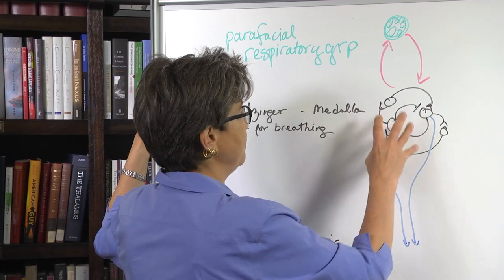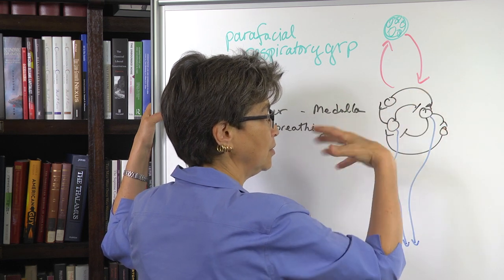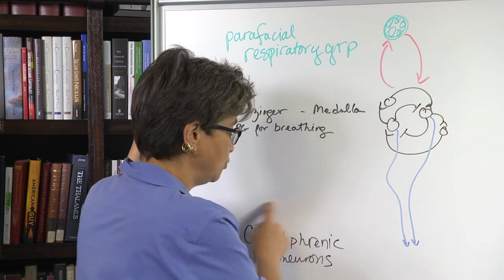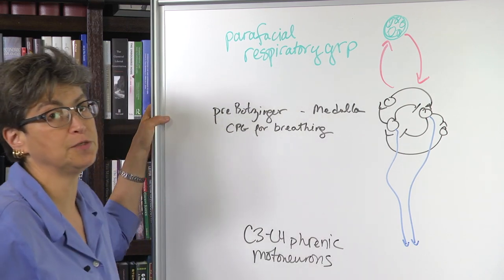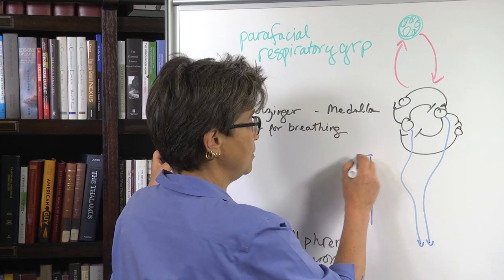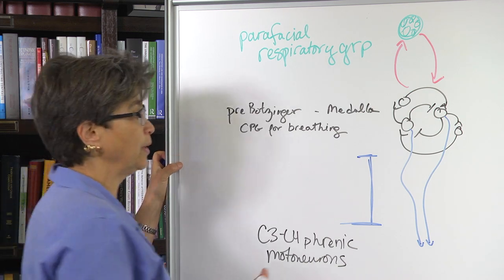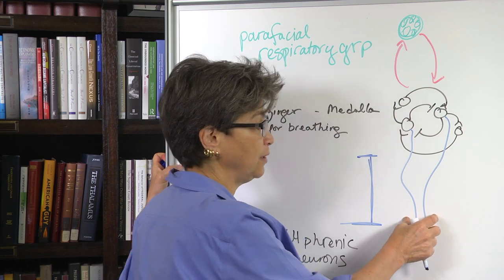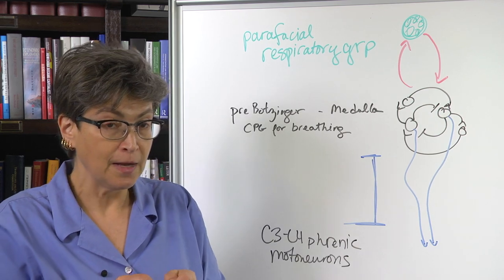Okay, so this central pattern generator sits in the ventrolateral medulla, and it sends its axons down into the spinal cord to reach C3, C4. With anybody with a high cervical spinal cord lesion, it depends on where in the spinal cord it is cut, but it is very possible that these axons will be affected. And if these axons are affected, then that person is going to need breathing assistance.